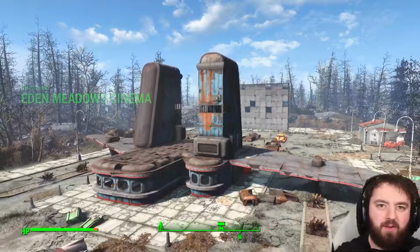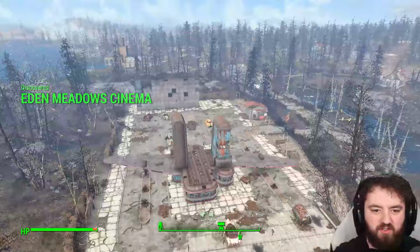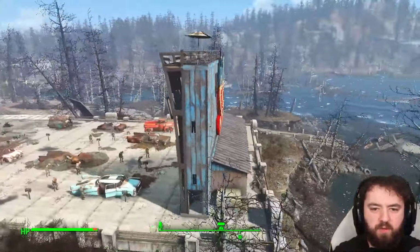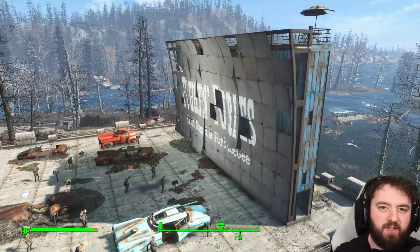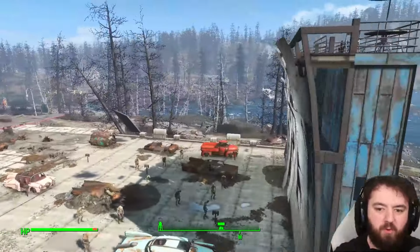Today we're having a look at Meadows Cinema, a place you may never see in quite such clear weather. It's a massive movie drive-in with 2 cinema screens, but due to a technical fault, only one movie could play at a time. We'll be reading more into that.